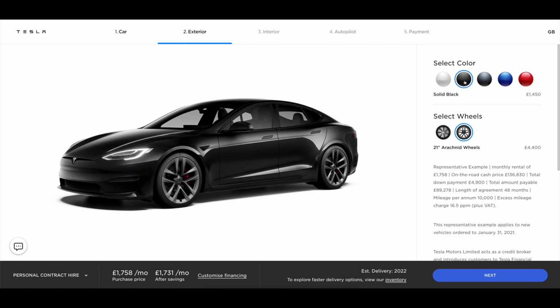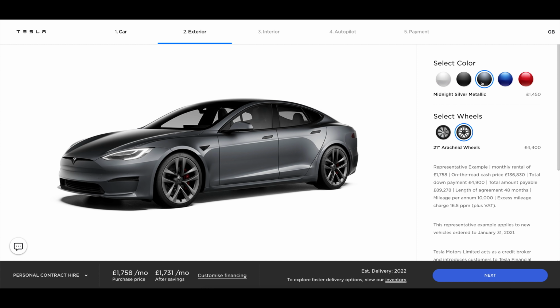And the different colour options you've got available here. So obviously you've got white, which is free. Black, which is 1,450. Then you've got gunmetal, which is 1,450 as well. Deep blue metallic. And you've got red. So red is the most expensive colour, and that comes in at £2,500. But I think that's a nice combo. I think the red with the 21-inch wheels looks really, really nice, especially with the matte black kind of door handles and the window surrounds as well.